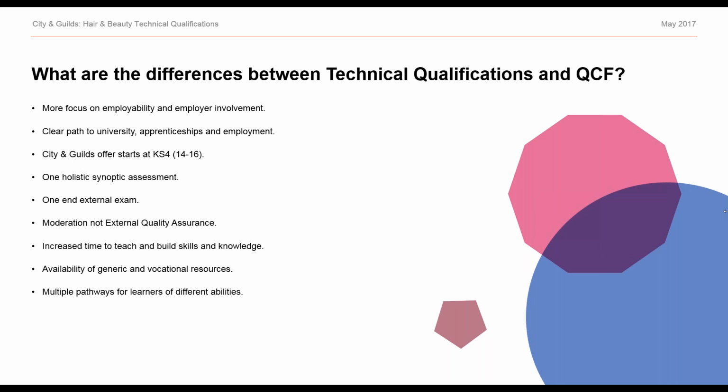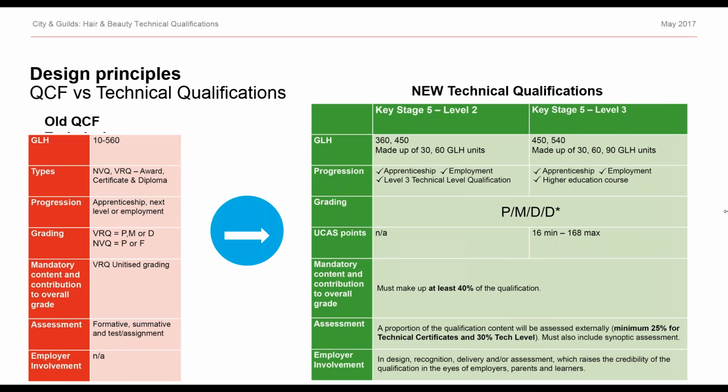By doing these qualifications, it does give you back much more time to teach and deliver the skills rather than the burden of ongoing assessment. So we've got multiple pathways, which I'm now going to start to talk to you about the differences. So just to talk to you about the design principles from a QCF type qualification onto these new technicals. And I do believe this is the biggest shake-up in education since the introduction of NVQs nearly 30 years ago.